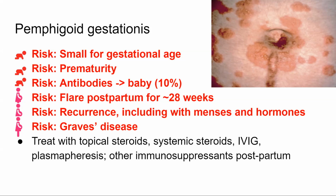It's a little harder to treat than some of the others. Topical steroids are usually a good plan if something is itchy on the skin. You can give people systemic steroids, IVIG, plasmapheresis, some heavy-duty stuff, because some of the other things that we might treat patients with this with, if they're not pregnant, are not safe in pregnancy.